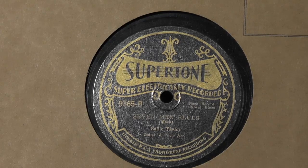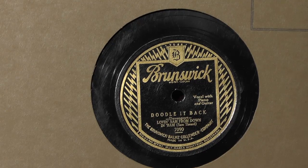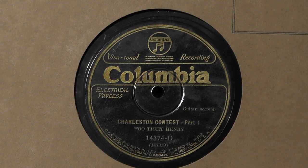Lot number 5864. Brunswick Lightning Bolt. Lot 5871, $50 minimum. Lovin' Sam, Doodle It Back. And here we have a Columbia by Too Tight Henry, Charleston contest, $100 minimum bid. Lot number 5875.